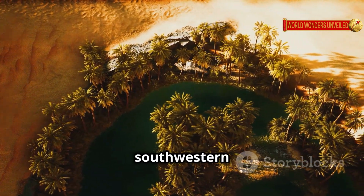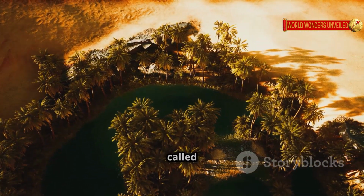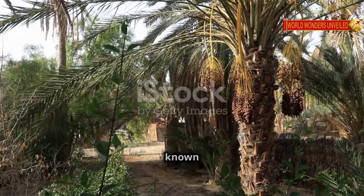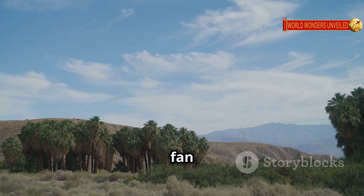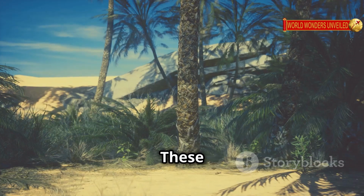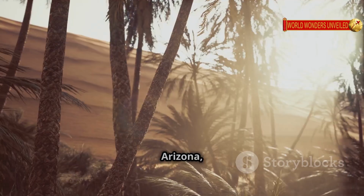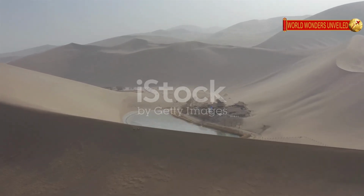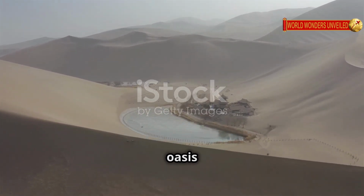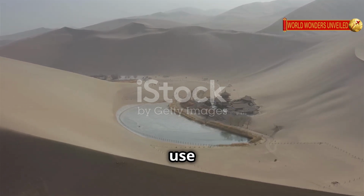In the drylands of southwestern North America, there is a habitat form called palm oasis, alternately known as palm series or oasis scrub woodland, that has the native California fan palm as the overstory species. These palm oases can be found in California, Arizona, Baja California, and Sonora. People who live in an oasis must manage land and water use carefully.